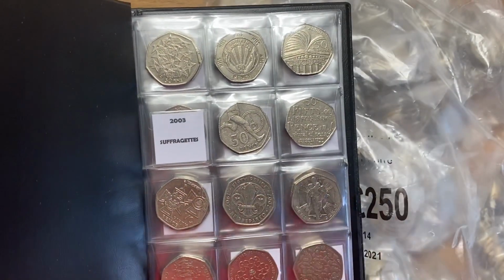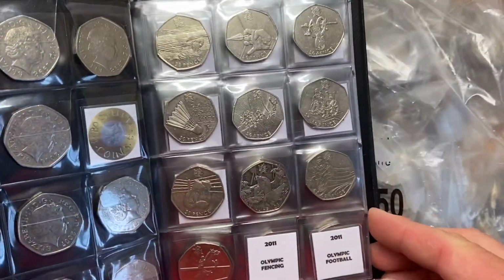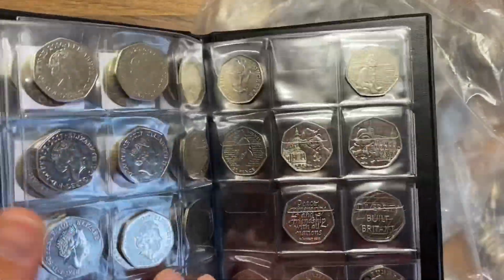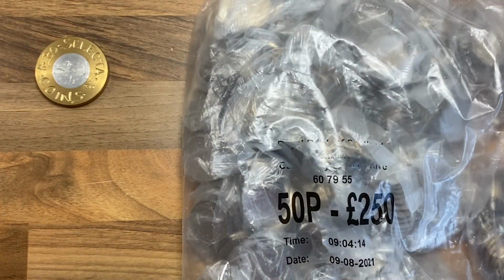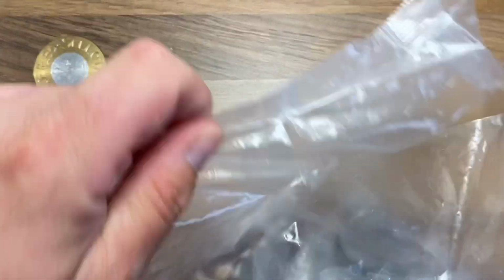But we're looking good on page one. We only need suffragettes. And then just basically Olympics. All the hardcore Olympics. And that's it. So we are close, close, close. And we got that brand new book. So without further ado, let's get straight into it.